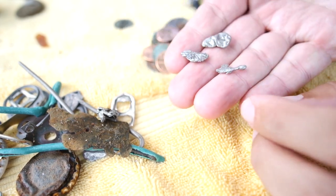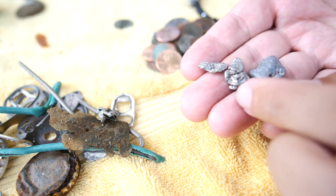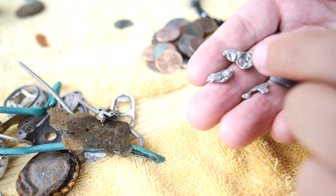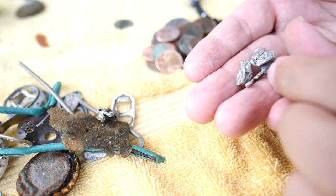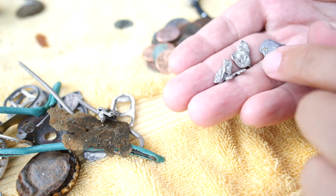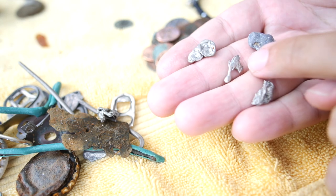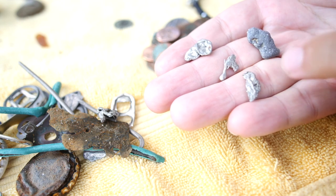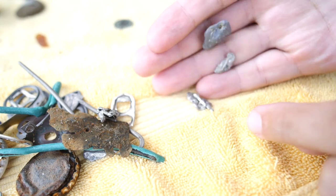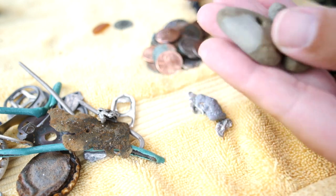This stuff throws you for a loop. It's basically like aluminum slag. I don't know if it comes from like the power plant that we have just down from that beach, but this will drive you crazy because it sounds so good, and even the small pieces, they will sound like nice silver rings. It just drives me crazy. A little bit of beach glass, and then we found these two stones in the scoop as well.